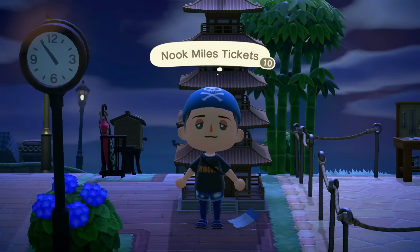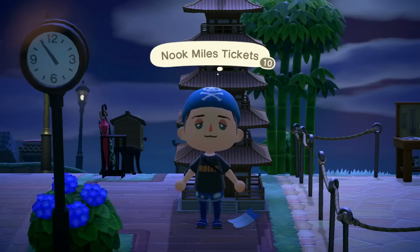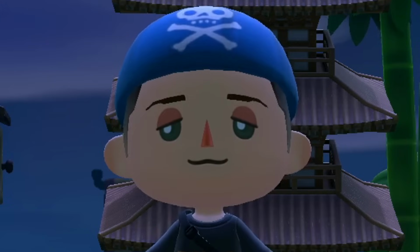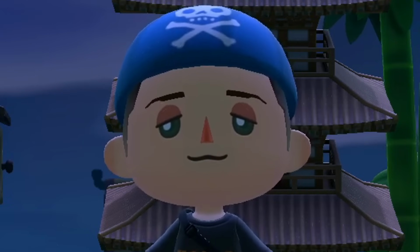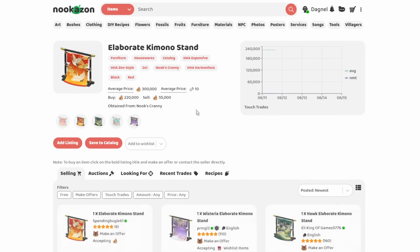So just to update you with our current holdings, we have a Pagoda and 10 tickets. Let's put the Pagoda back up for sale and see if we can get, I don't know, 60 or more tickets from it. With my other 10 tickets, I managed to get an elaborate kimono stand, which is actually a pretty sought-after item. I reckon I can have no issue getting rid of this. It sells for 10 on average. I bought it for 10, so at worst, I'm breaking even, which is perfectly fine by me.